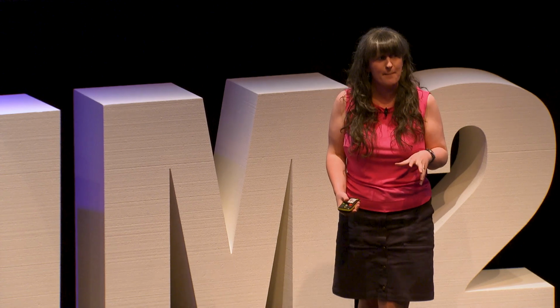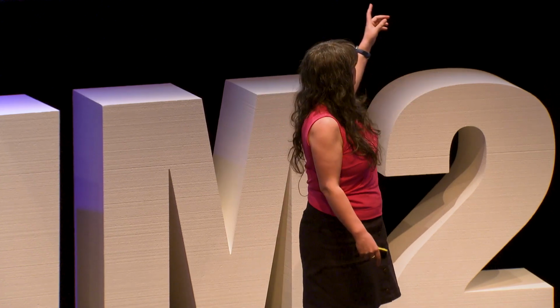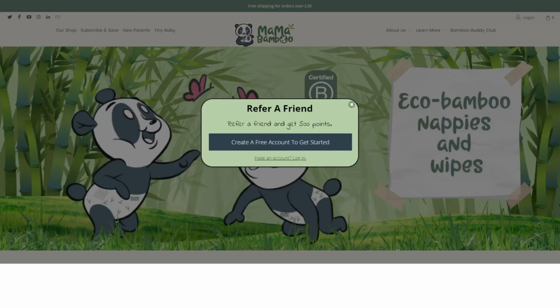First one is Mama Bamboo. They are a business whose goal is to be the most recommended eco-nappy brand. And that's what they build into the connections they build with their customers. Everything they talk about is designed to create a referral. Hence, their website doesn't have an email sign-up pop-up, it has a refer a friend pop-up. Simple, but this is how it starts to drill through everything that you do.